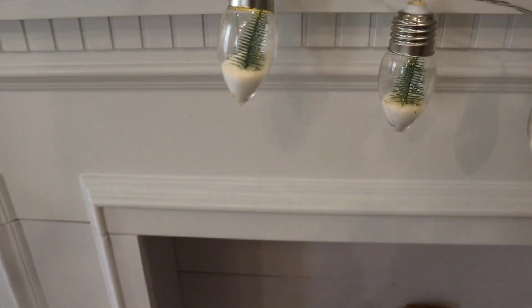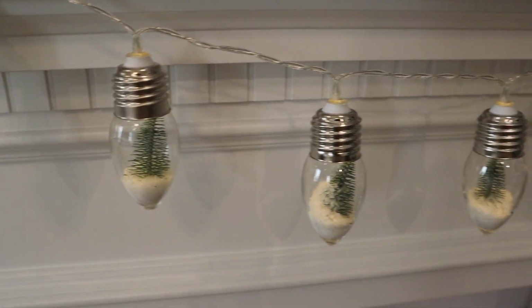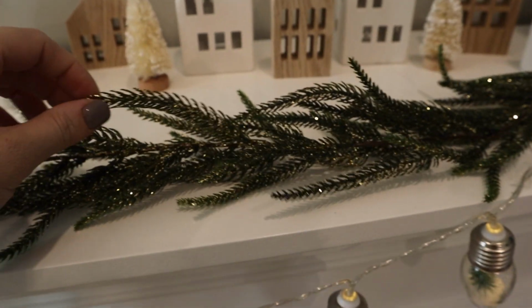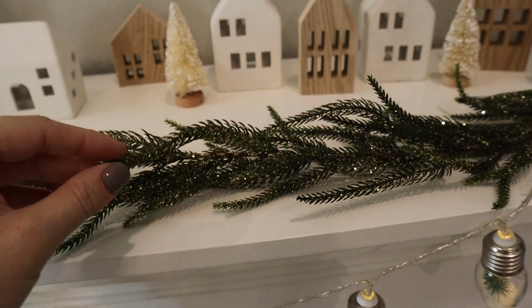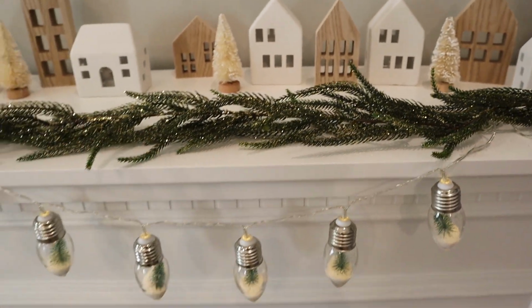I also love these lighted garland. They have bottle brush trees in there with snow. So cute. This piece of garland actually came with that home decor box that I showed, that table runner in that little hallway. That all came in the box. So neat.